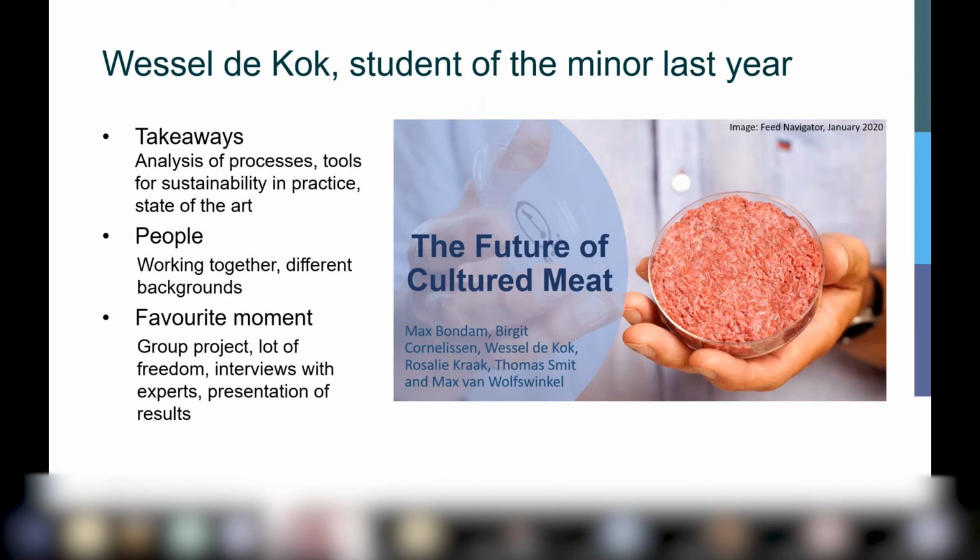Before I did this minor, I knew there was a problem of global warming. We have to emit less CO2, but I was wondering, okay, how do we do that? How can I make a difference in my field? And as well, how can I make a difference in my personal life? That was my motivation for following this minor. And I'm going to tell you something about the takeaways, the people I worked with, and my favorite moment, which indeed is the group project.